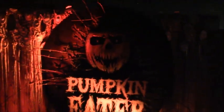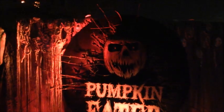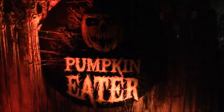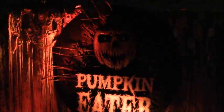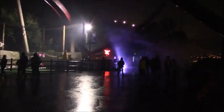I like that one. It's called Pumpkin Eater. Yeah, that was an awesome little scare zone. It needed maybe just a tad bit more light. It's hard to see some of the stuff, but it was really good. Had some fun actors in there too tonight. We are heading straight for another haunt.